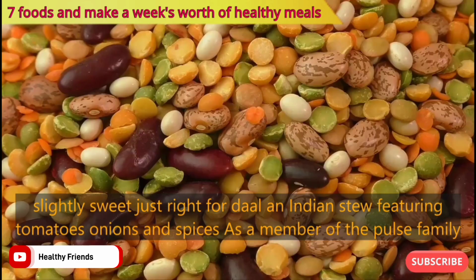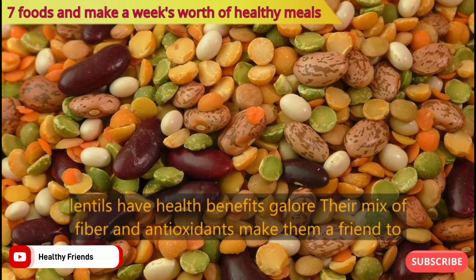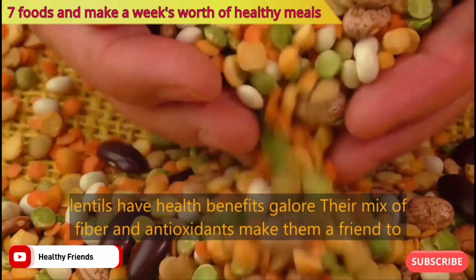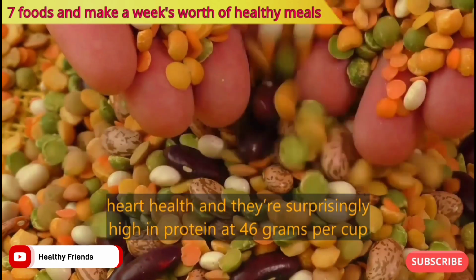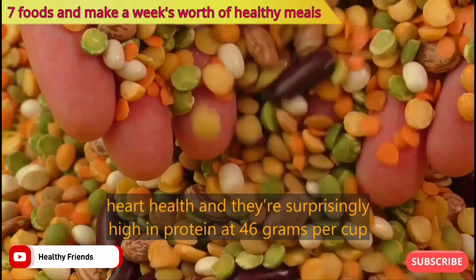As a member of the pulse family, lentils have health benefits galore. Their mix of fiber and antioxidants make them a friend to heart health, and they're surprisingly high in protein at 46 grams per cup.